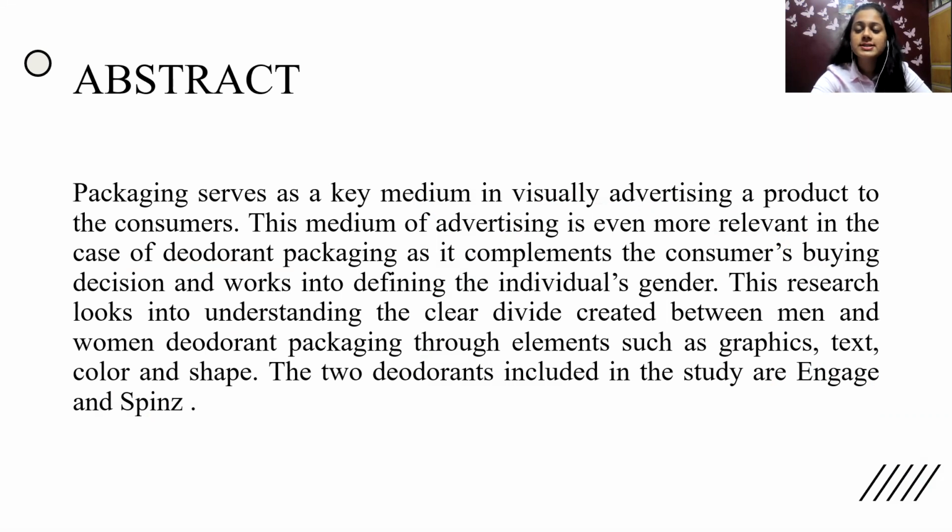For me, packaging as a key element has been used to decode gender meanings attached with the packaging of the product. And here we have clearly used packaging to understand the divide created between men and women deodorant packaging through various elements such as graphics, text, color, and shape. The two deodorant packagings that have been used for the study are Engage deodorants and Spinz deodorant. Both deodorants are being analyzed using the social constructionism theory.